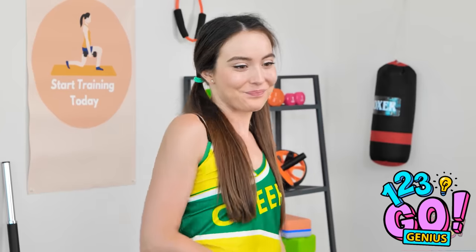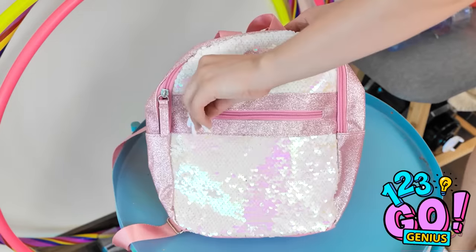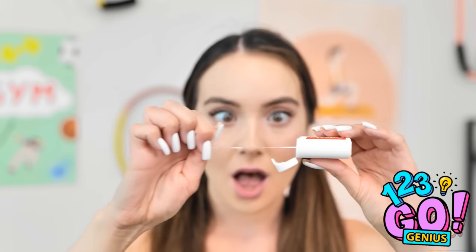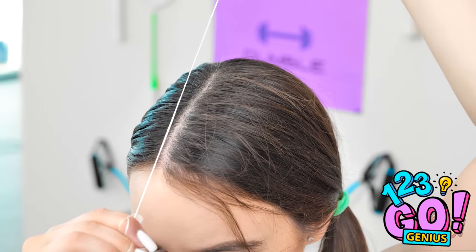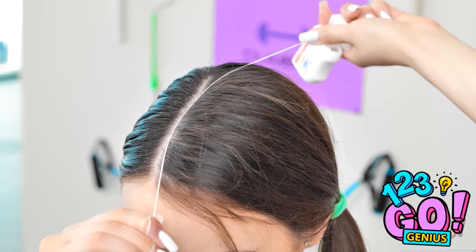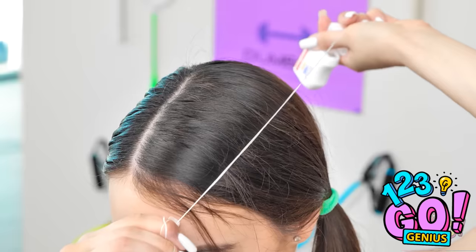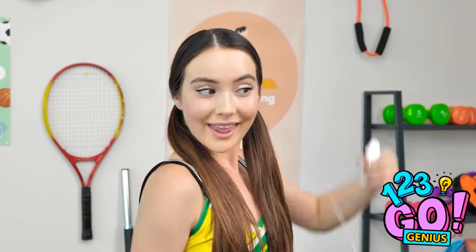Oh, I know. I need to grab something for my bag. Got it! This is just what I need. Whoa! This floss will do the trick. I'll run the floss over my hair. The wax on the floss will smooth out my hair. It's working! My hair is perfect!